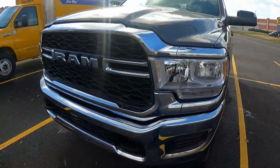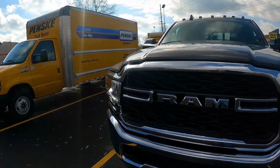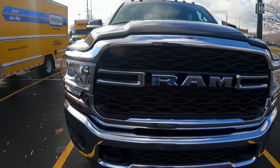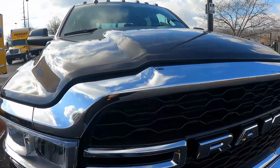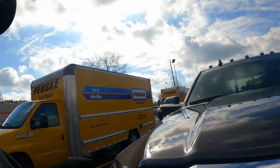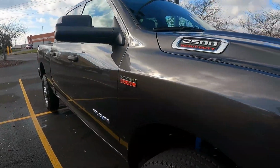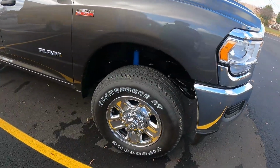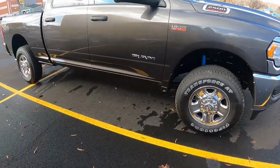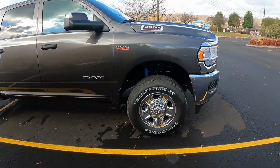Some people hate chrome grills, some people love chrome grills. I mean, the truck itself is so freaking tall. My eye line is on the dash. These things are ridiculously tall, especially the off-road seems taller than the other. I haven't washed it since I've owned it, which has been a couple weeks now.